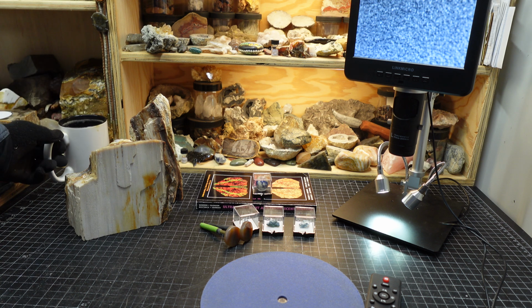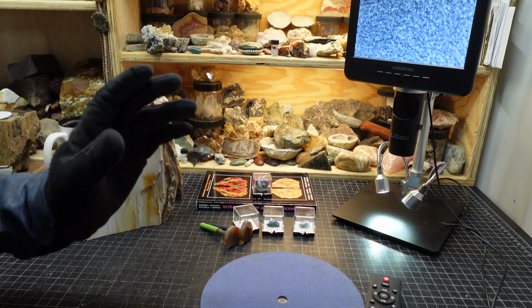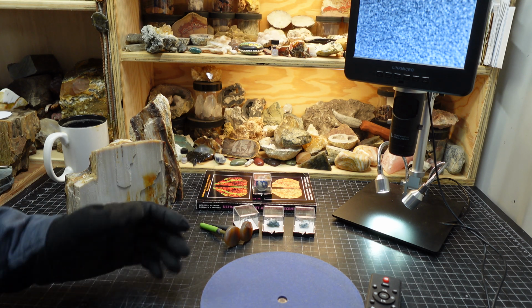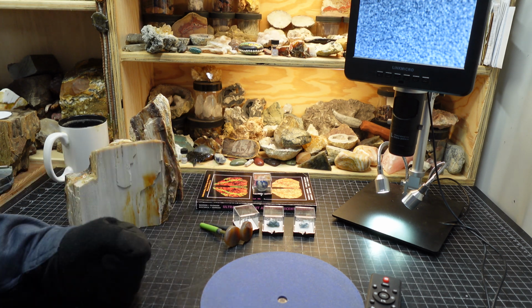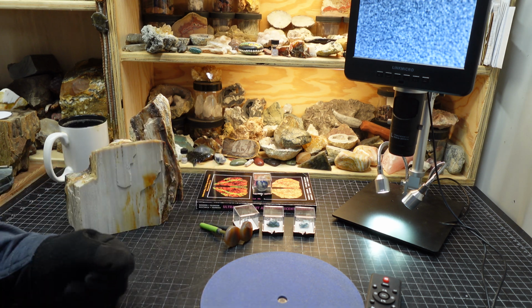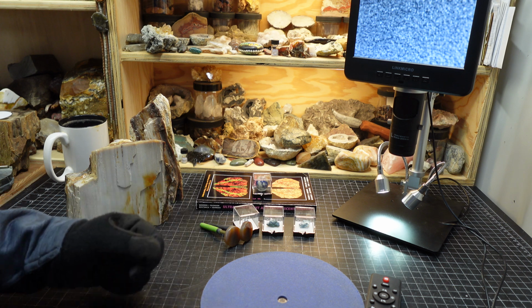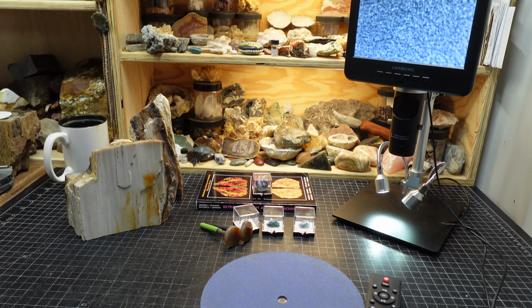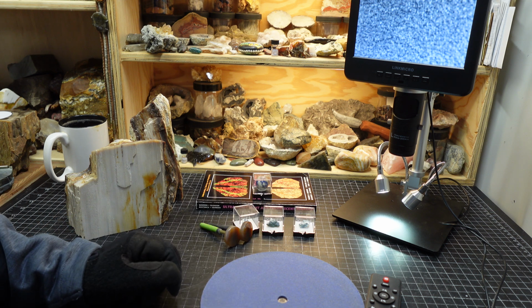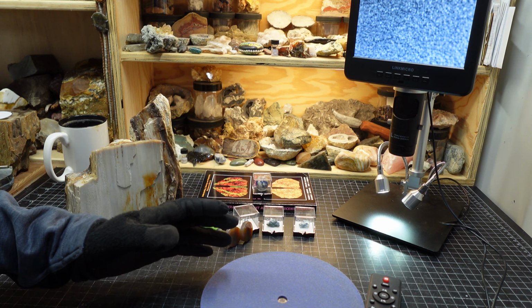Well, since you guys made it to the end, I'm going to let you in on a little thing that I have going on. You know me, I love my lapidary journals. The now defunct magazine. Well, I'm producing a lapidary journal archive. I'm producing an archive of it. Stay tuned for that. I think it's going to be really good.